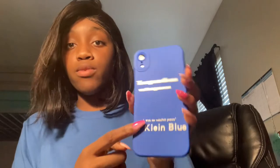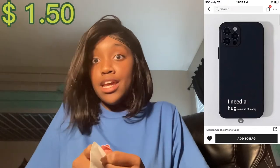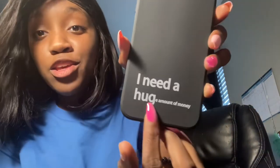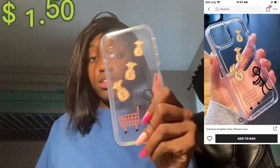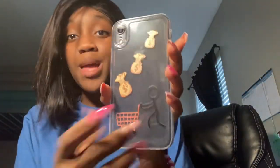So I think this one's gonna be really cute because I love royal blue. So I really think this case is really cute. I love this case. When I saw it, I had to get it. I fell in love with it. It says, I need a hug. Psych, it says I need a huge amount of money, and I do. Loving these designs, so I'm gonna slip it in there.